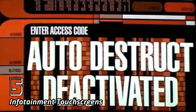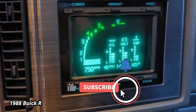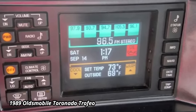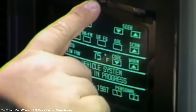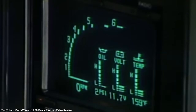Number 5. Infotainment touchscreens. Auto destruct sequence deactivated. Okay, yes, of course, every car has these today. But back in the 80s, touchscreen technology was in its infancy, and GM offered two different versions, one for Buick and later one for Oldsmobile. The Buick version came standard in 1988 for the Riviera and Riata coupes. Its touchscreen controlled all the radio and climate settings, displayed the tachometer and other engine status gauges, included a trip computer, and provided maintenance reminders.